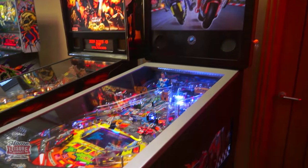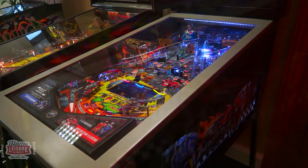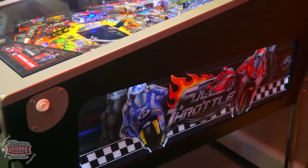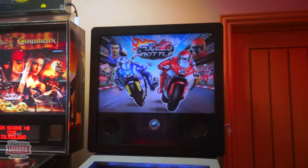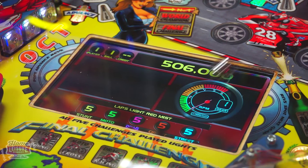Looking at the game itself, the machine is remarkably different to any pinball machine you're likely to have seen. The side cabinet artwork is backlit like the back box is. And speaking of the back box, there's no display anywhere to be seen. That's because it's down on the playfield.